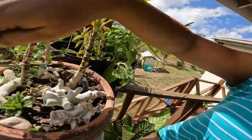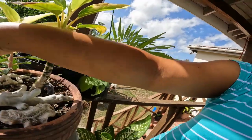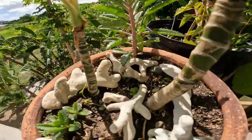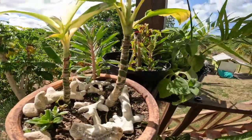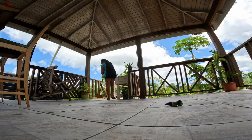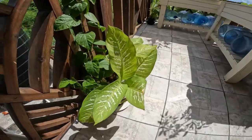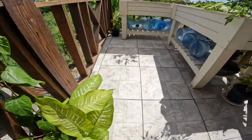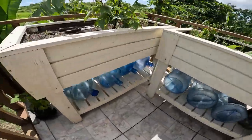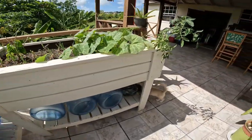Yeah, I know. My plants, they need some TLC, like badly. They're looking terrible, but I'm going to nurse them back to life. They need some soil, they need some fertilizer. And so are my planters. Oh my god, they are horrible. I really need to get my seedlings and get back into it.